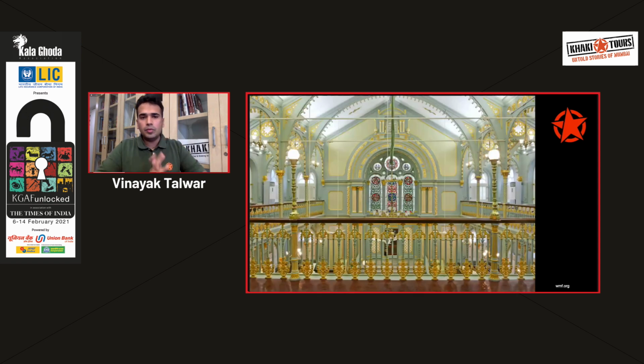This is the lovely view that you see inside when you are at the synagogue. And all synagogues are supposed to face towards Jerusalem, which is, of course, their holy land. And the Old Testament of the Bible is something that is put on the top of every synagogue as well. And as I mentioned, there is the minimum quorum that is required for services to take place.